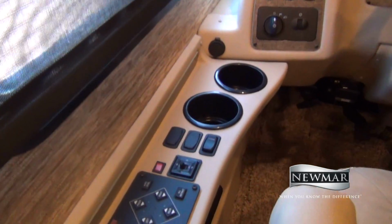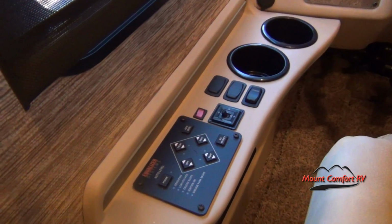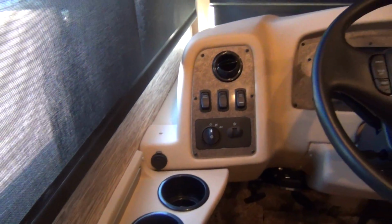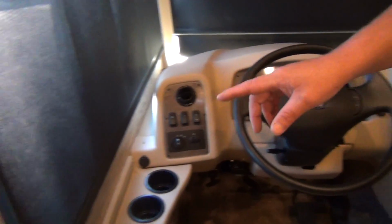Your controls over here to the driver's left, you're going to have, of course, heated mirrors. That's the little red button. Everybody always wants to know what the little red button does. That's actually your mirror heat, which hopefully you're not using very often because if you're using your heated mirror feature, you're not in the right climate. Take this thing and point it towards the equator and keep driving.